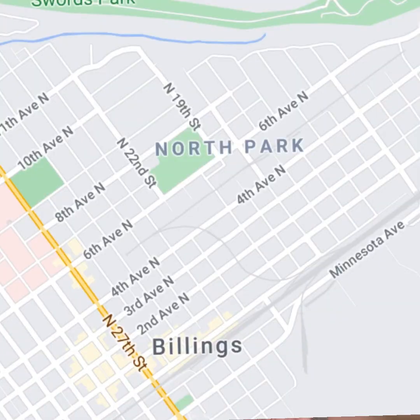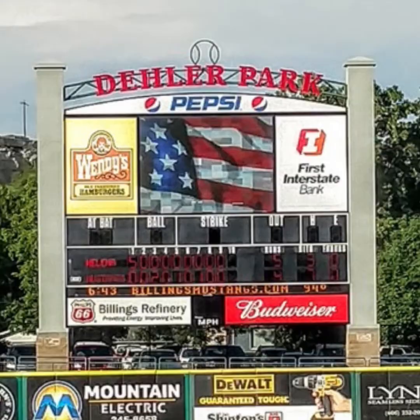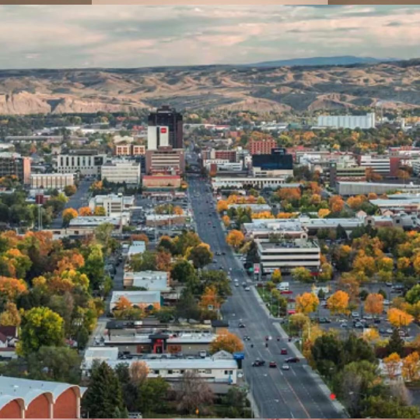So there's the north side area of downtown, which has older cottage bungalow houses, and they are near Dehler Park. Dehler Park is the minor league baseball park. It's home to the Billings Mustangs. So you have the north side area, and then on the west side of 27th Street, which is one of the main downtown corridors, there is Montana State University Billings, and there are homes all around there.